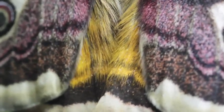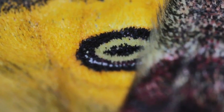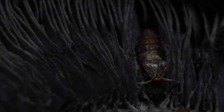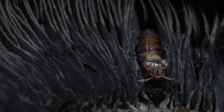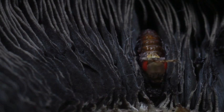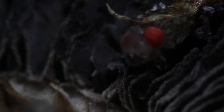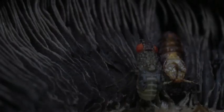Everything has a role to play in our world. From the loved to the loathed, they make life on Earth possible. Every single beetle, fly, spider, and all their life stages plays a part in our global ecosystem.